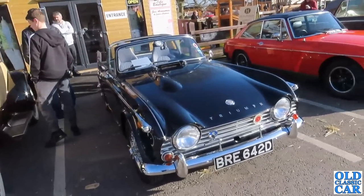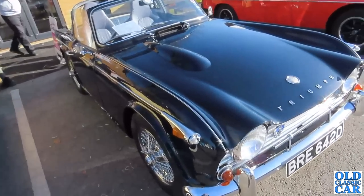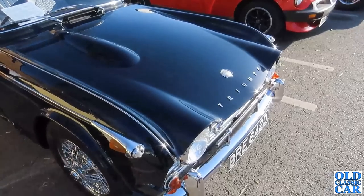Next to that, we've got a TR4A. You can tell it's a 4A instead of a 4 because of the lamps on the side of the wings there.